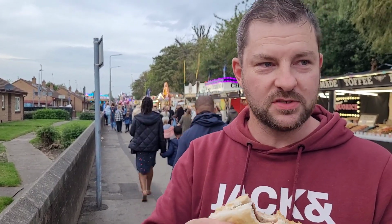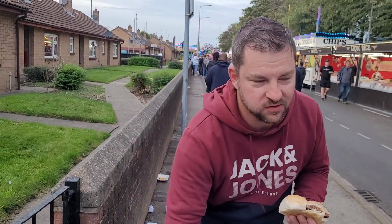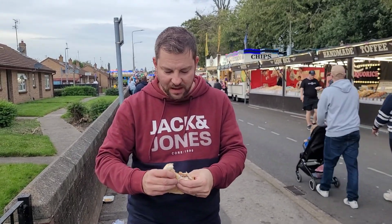Someone's just dropped all the chips all over the floor. Oh no. Don't do that, buddy, because people live there. Albie, do you want some burger?